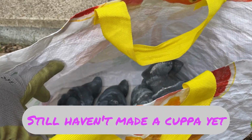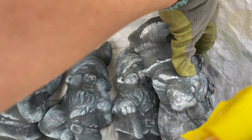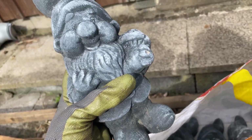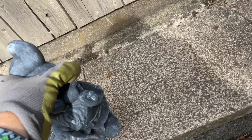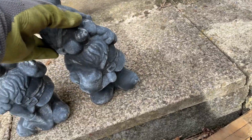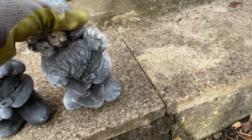I got a text yesterday off a client and a friend asking us if we wanted these before she binned them. They're quite heavy. I'm guessing they're like little concrete statues, but they get cute. There's 7, so you'll have seen the one that I put up on the other plot. But then we've brought these ones down here.